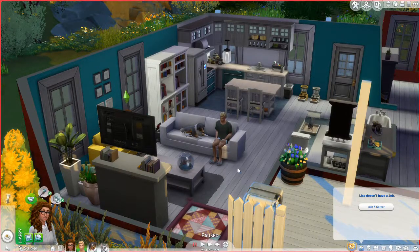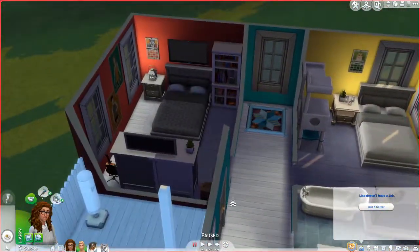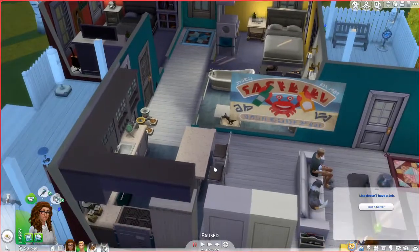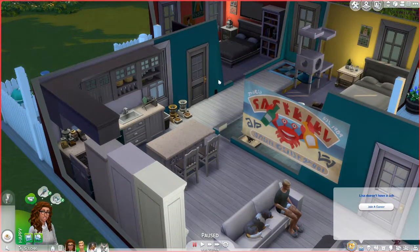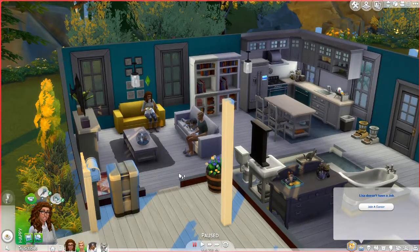If you've watched the build video for this house, then you would notice that there have been some changes made to the interior of it. Also, this is everything. Yeah, I am just so overwhelmed.